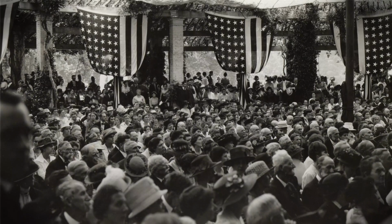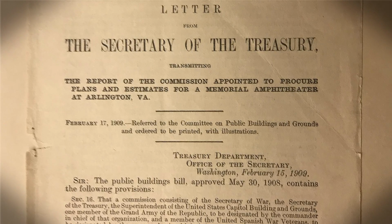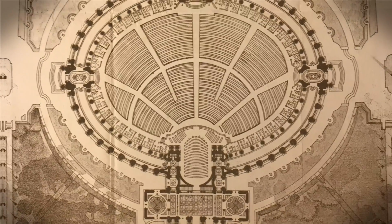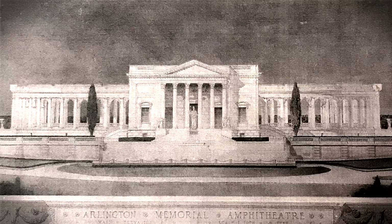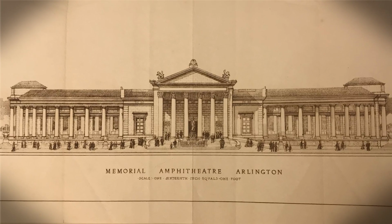The ceremonies quickly outgrew this venue, and in 1908 Congress formed the Arlington Memorial Amphitheater Commission to design and oversee construction of a new, permanent amphitheater. While a simple pastoral amphitheater had fit American ideas of death and honor in the 19th century, a new century and a new world power required something more grand. It was 1913 before Congress authorized construction, and 1915 before money was appropriated.